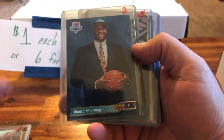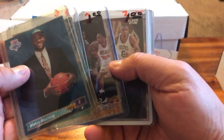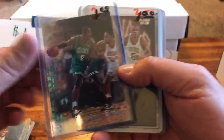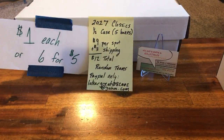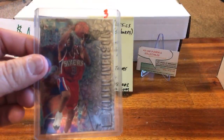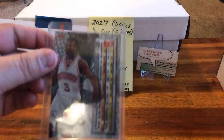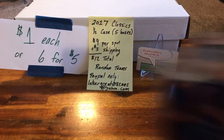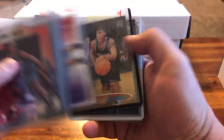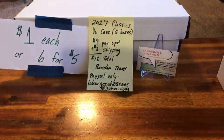Ron Mercer Topps Chrome. Lonzo Mourning rookie. Bonzi Wells rookie. Antoine Walker, that is an insert of King of the Court. Yeah, that's an Iverson rookie from Fleer Metal. It's right here. Okay, throw it in there.